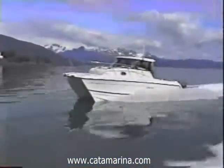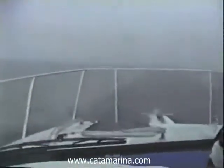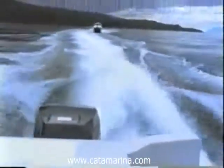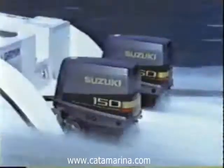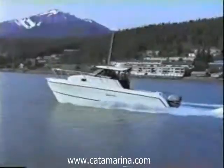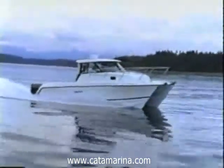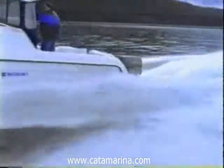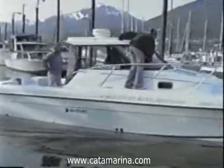The goal was to show that a modern trailerable boat and motor combination could cover great distances in a wide variety of sea conditions. Two 26-foot Glacier Bay catamarans were prepared and outfitted with twin Suzuki 150-horsepower motors. This combination of catamaran and twin outboard motors offered the crews a top speed of 45 knots and a daily range of 250 nautical miles.